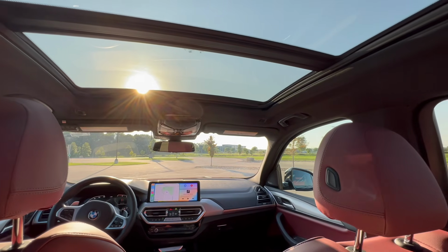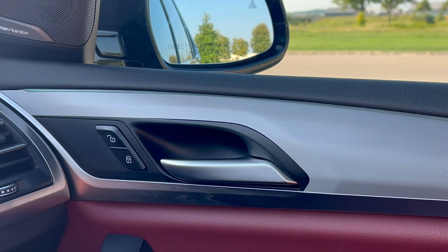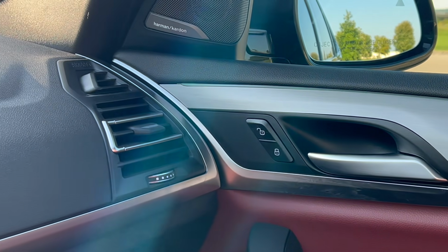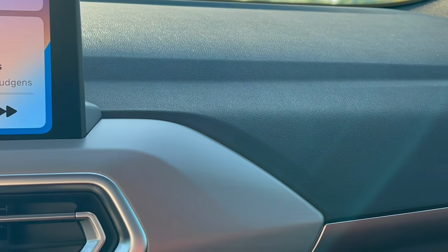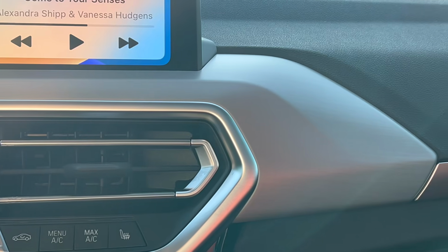And you can see that this one has the aluminum trim. It's super hot, so I'm going to turn on the car as soon as possible, but this one's got the aluminum trim throughout the vehicle. I think it looks okay with the red. I kind of feel like maybe some other things would have looked a little better.